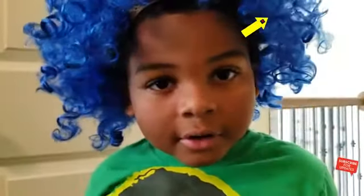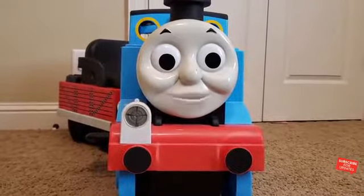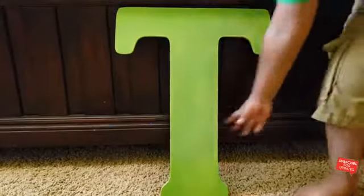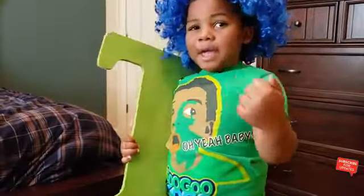Hey kids, what sound does the letter T make? T. It's T. Great job, Goo Goo Gaga. Here you go. Yes, I found the letter T, baby.